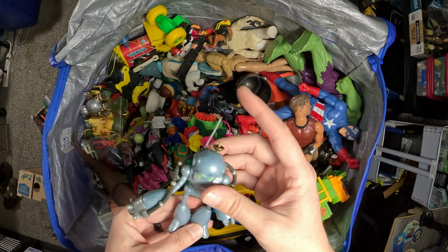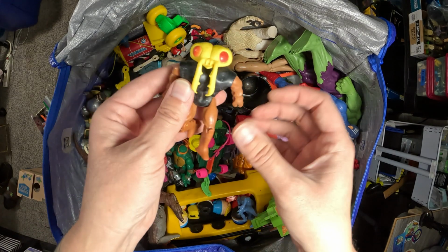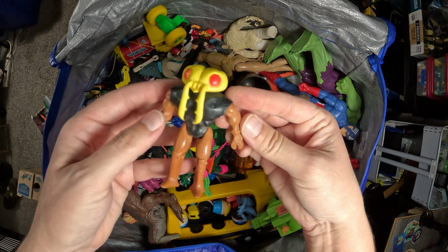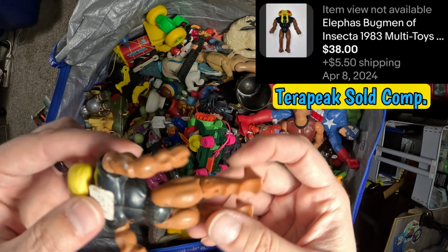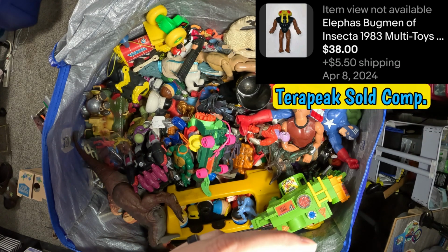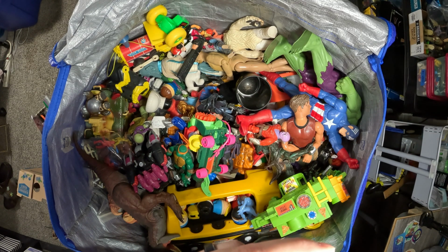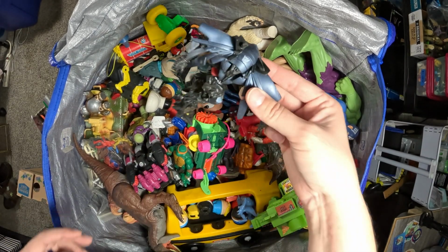Mirage? Mirage did Teenage Mutant Ninja Turtles, so maybe he has a connection there. This little guy, no idea, but just super duper cool looking. If you know that one, let me know. He looks much older. Yeah, Hong Kong. Multi-Toys. Hong Kong 1983, maybe? 83, I think is what it says. Hard to tell.